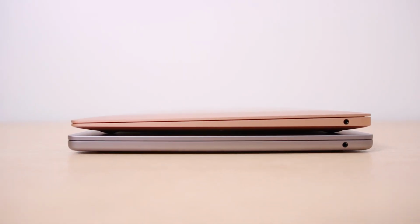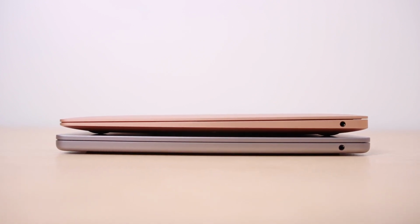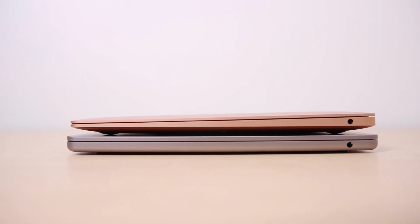Walking into class and doing productive stuff while my other peers are using these thick, old laptops. Overall, if you do get either of these MacBooks, you're gonna feel very good while using it. You're gonna feel great, you're gonna feel high tech. But enough of all that. Let's move on to the performance.